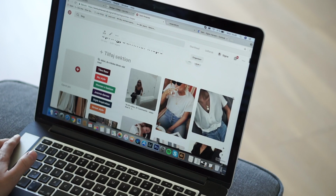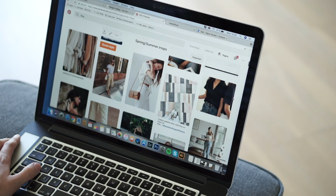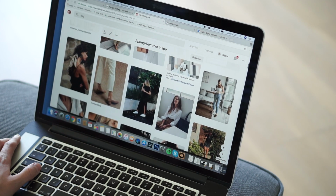So let's move on to this capsule, the coming summer capsule of 2018. And let's just have a look through the inspiration that I've gathered together on my Pinterest board. I can surely say that this year I definitely feel like going back to basics a bit more, if that makes sense. During my spring capsule, I've been playing around with a bit more color.